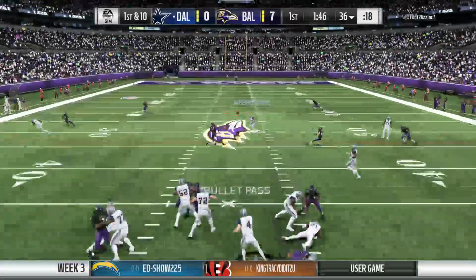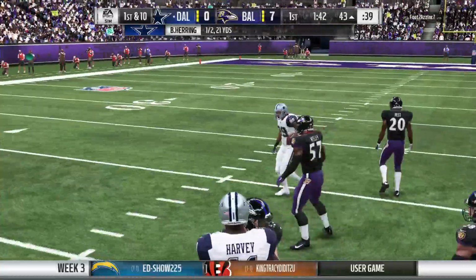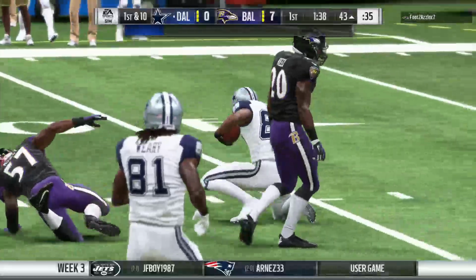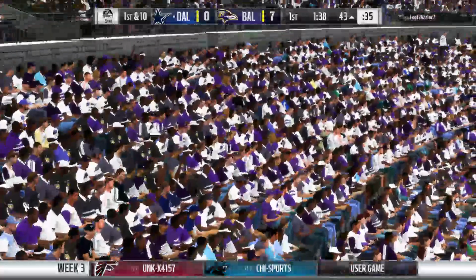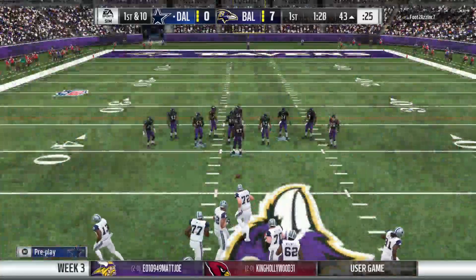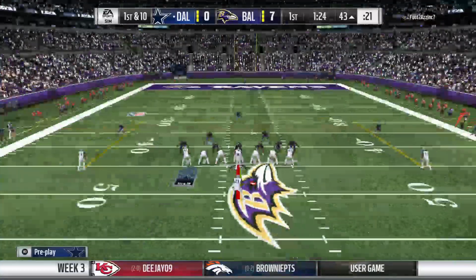Back to throw. Herring. And he's got his big tight end over the middle, complete. Field and inside the 45. And a nice gain of 21 yards. So in Raven territory now. Here's a 1st and 10 at the 43.